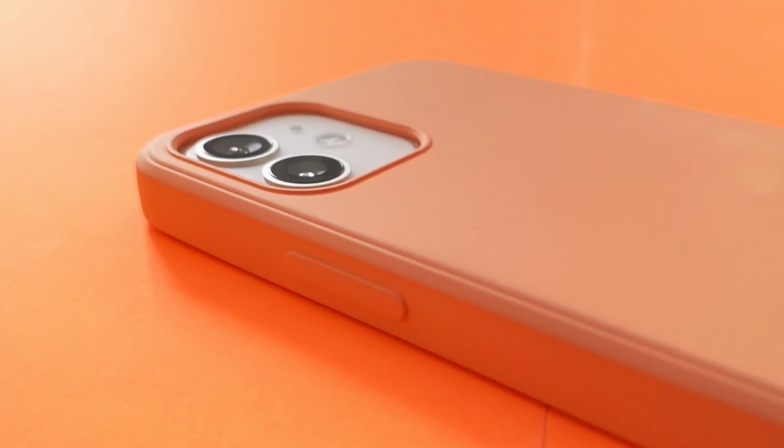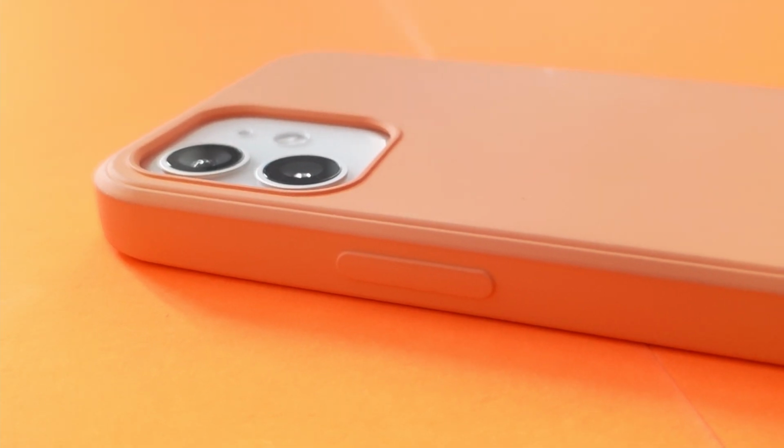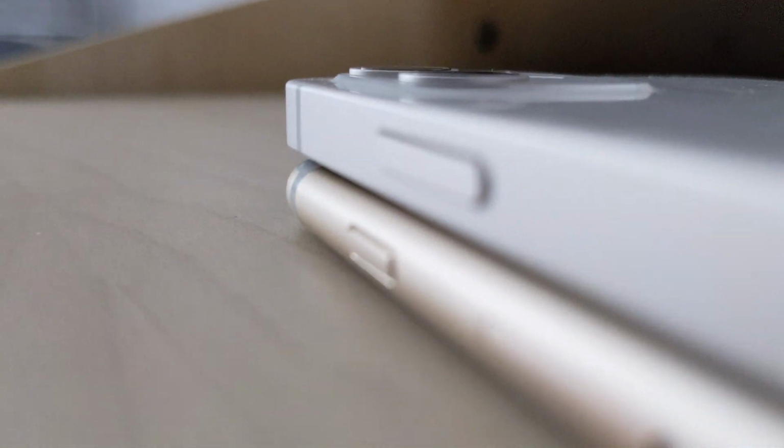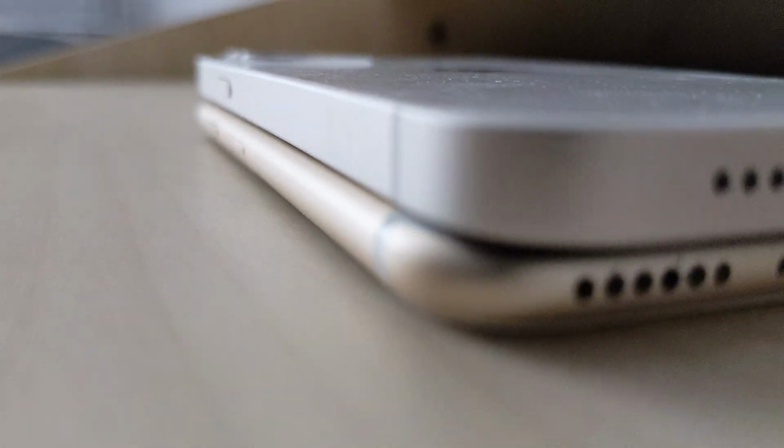But even with a case on, it still retains the same sharp feel, which I for one am all here for. The boxier design can sometimes actually make the 12 feel bigger than the older iPhones that have the rounded sides, but I don't think it's ever felt too big. In 2021, I would say that 6.1 inches is probably the perfect size for the majority of people. It's not too big, but it's also not too small either.